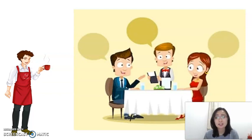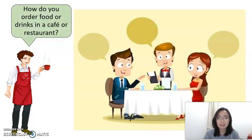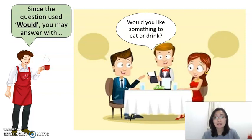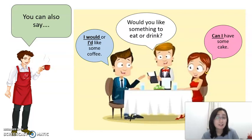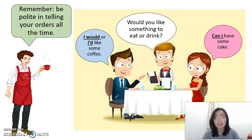Now, when you went to a cafe or even to a restaurant, do you know how to tell your orders to the servers or to the waiters? Now look at the picture. How do you order food in a cafe or a restaurant? Usually, the waiter would say, "Would you like something to eat or drink?" How would you respond to it? Since the question begins with would, your answer can be "I would" or "I'd like some tea," for example. I'd is short for I would. But if you don't want to use the word would, you can just say, "Can I have some cake?" These words can be used because these are polite words in telling your orders. So make sure you are polite whenever you tell your orders.